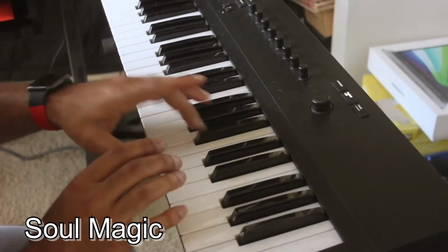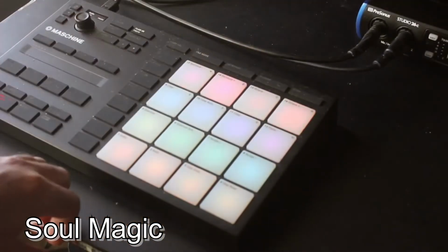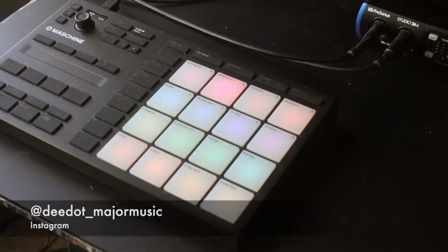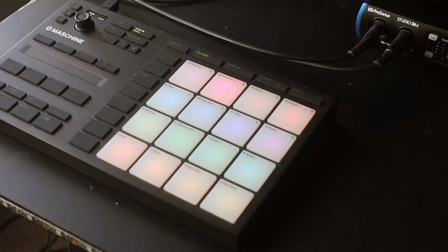Now, I have a lot of the instruments already from previous versions of Komplete, so this for the most part won't apply to me. I purchased over the last year Soul Sessions and Soul Magic. They were doing a bundle about a year ago, I want to say for around $75. I think you bought one of them and you got the other for half off.